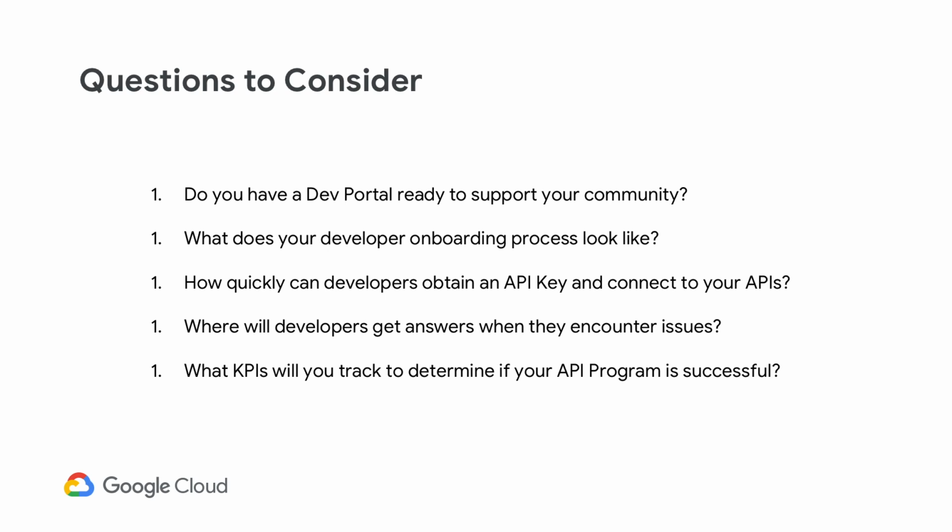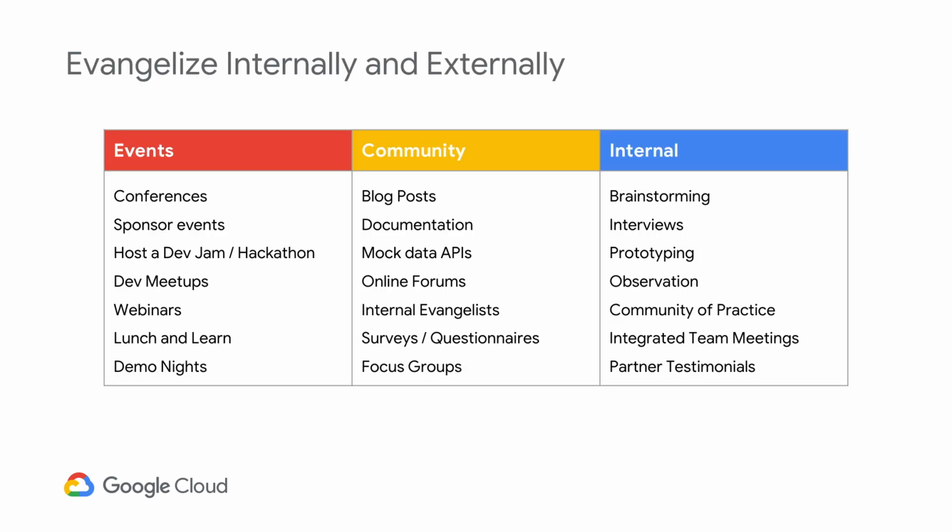What does your developer onboarding process look like? How quickly can developers obtain that API key and connect to your APIs? Where will developers get answers when they encounter issues? And what KPIs will you track to determine if your API program is successful?